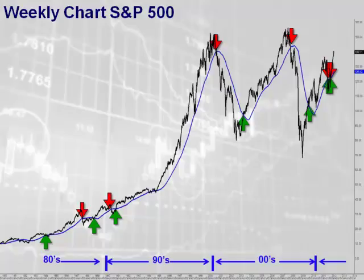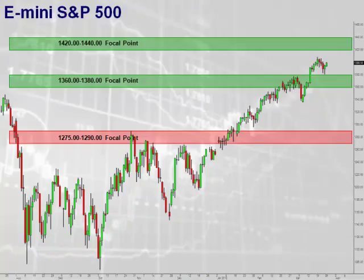We obviously have some technical observations to comment on the daily chart, but really at this stage there is no weekly chart indication of some sort of a bear market or anything. So when we take a look at the S&P 500 on the daily charts, we depict some different overhead resistance levels that we've been observing.